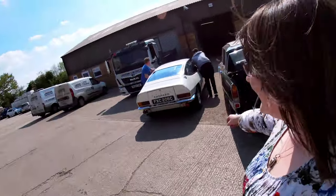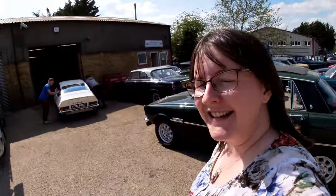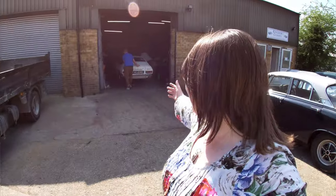Well, there goes the car. It's being pushed back into the workshop to have the work finished. Big thank you to the owner, whoever you are, for letting me film and look around your car. It's fantastic. What a piece of history.